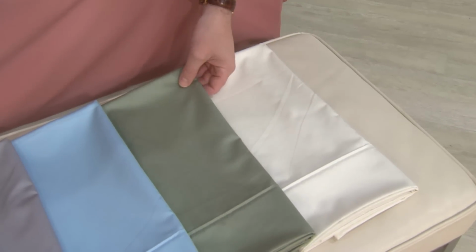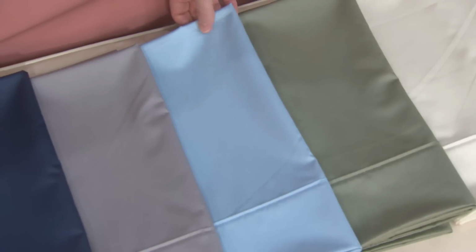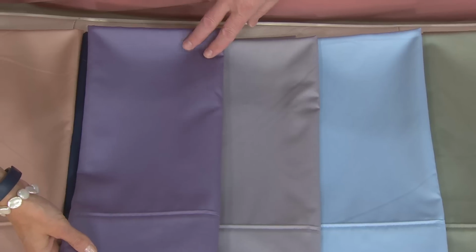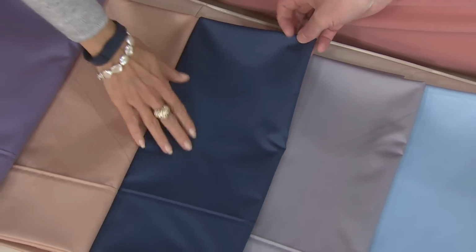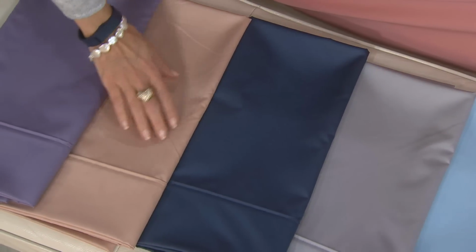Then we have Moss Green, Blue, which is that soft mid-tone summer sky blue. We go to Gray, which is a great neutral. Oh, the Gray with the Dusty Lilac, a wonderful combination if you're picking up more than one. The darker blue is called Denim. That's great for boys' rooms and just anywhere, especially if you decorate in blue and white. Rich. It's very crisp.